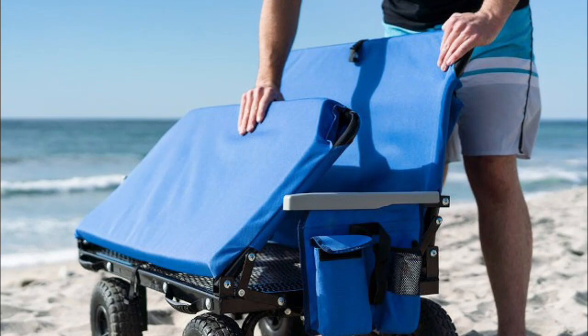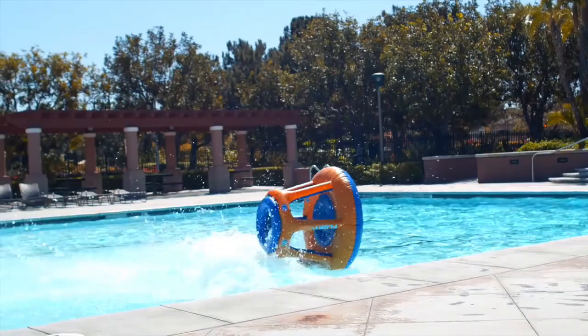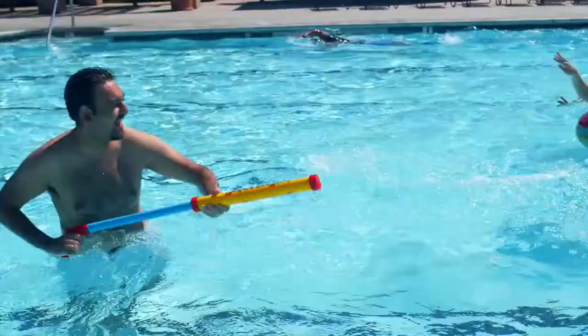a standard-sized pickup truck. This provides a portable pool experience wherever you go, making it perfect for those who love to swim but don't have access to a pool. It's also great for spontaneous pool parties or family gatherings.